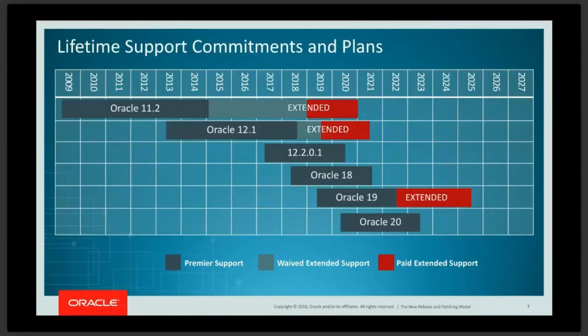And that's really important because 12.2.0.1 is the base release of 12.2. 18 is actually just 12.2.0.2 with a new name. We didn't go to this new numbering scheme until maybe 45 days before 12.2.0.2 was due to release. So 18c is literally just 12.2.0.2 in new clothes. And 19 was also under development at the time. 19c is really 12.2.0.3 by a different name. So that's very important to consider when we look at the patching and what release you might upgrade to as we go along.